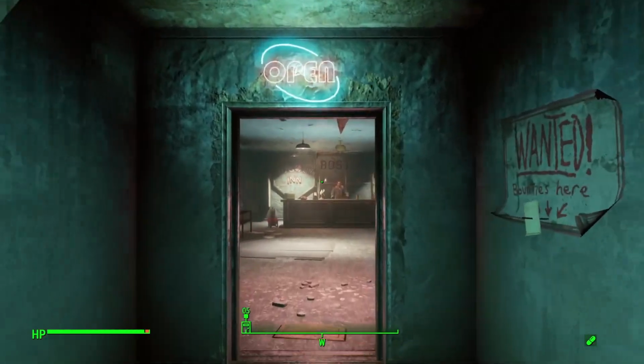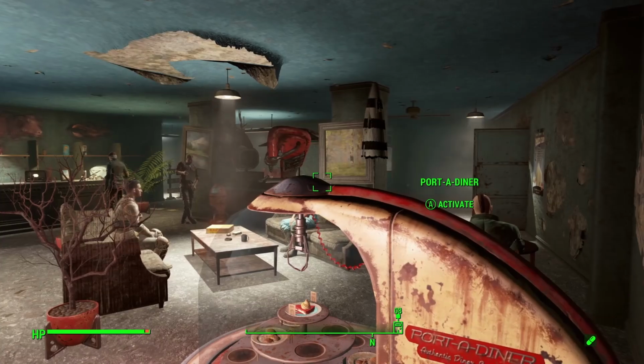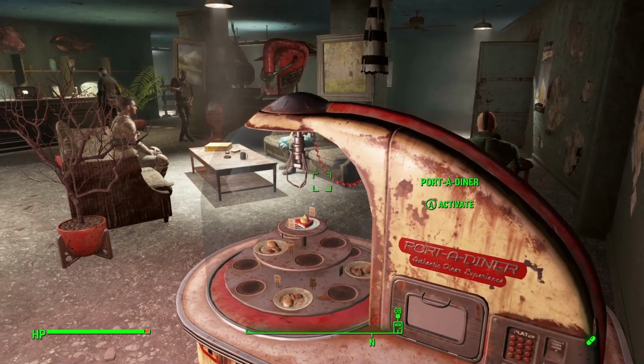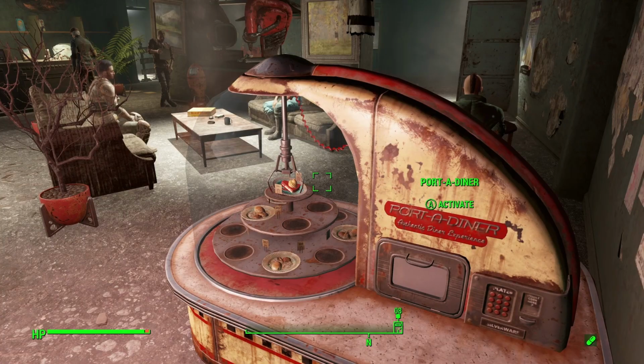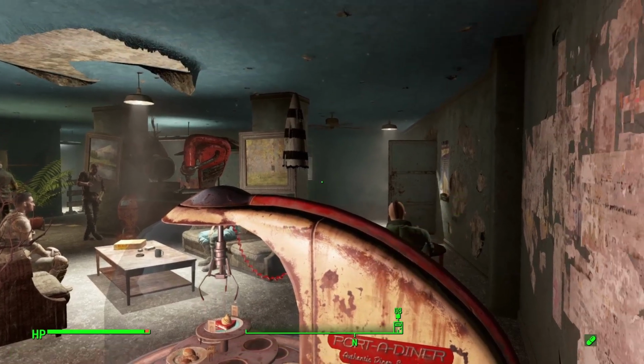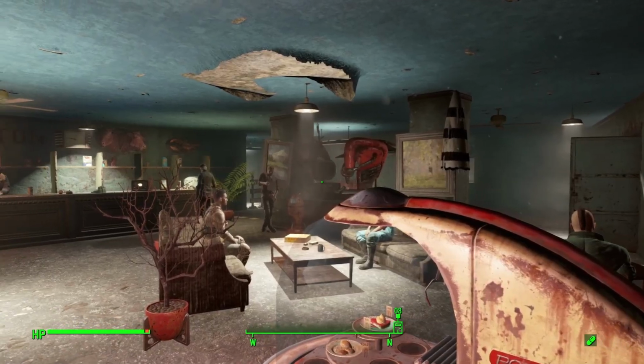I like this neon sign. Very evocative. It's very, very, very moody. Nice mood lighting. Got a porta diner. These things are rigged. I hate these things. Never win. And yet the pie always looks good.